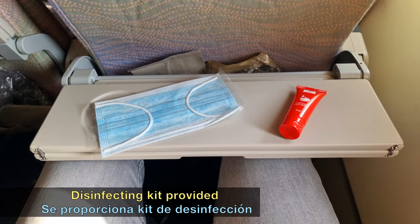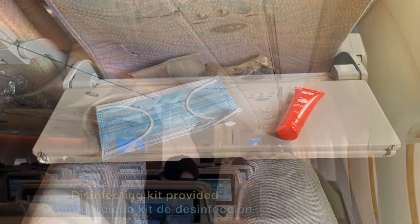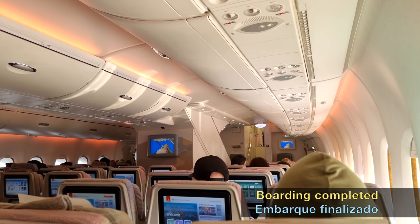Once again, on behalf of Emirates Airline and the entire crew, a very warm welcome on board this Airbus 380 flagship service, shortly departing Emirates flight 127 to Vienna.